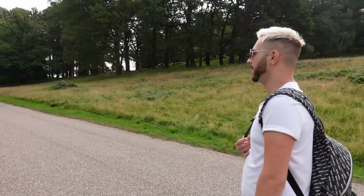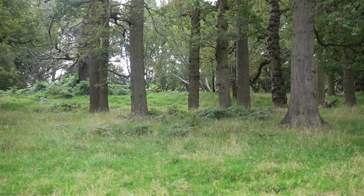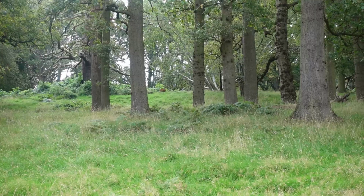Oh dear, they're getting worse already. We've spotted our first red deer, just there. Let's move forward. You can see just here is the deer. It's a little bit shaky because I've zoomed right in. Hopefully we'll see some more a bit clearer.